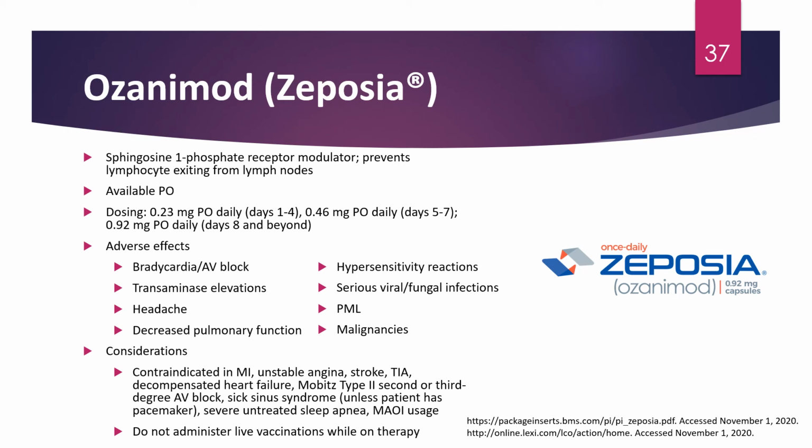The unique things here with this one is that considerations are severe untreated sleep apnea. That's a contraindication here, and MAOI usage. As Dr. Puzantian has probably alluded to prior in the neuropsych course, MAOIs are not used a lot clinically in practice for psych disorders anymore, as they have kind of fallen out of favor in regards to their side effect profiles and their interaction profiles. But occasionally you may have a patient who may potentially be on an MAOI, and that is something that still has to be screened for. So that is important to note, hint, hint, star, star. Do not administer live vaccinations while in therapy.